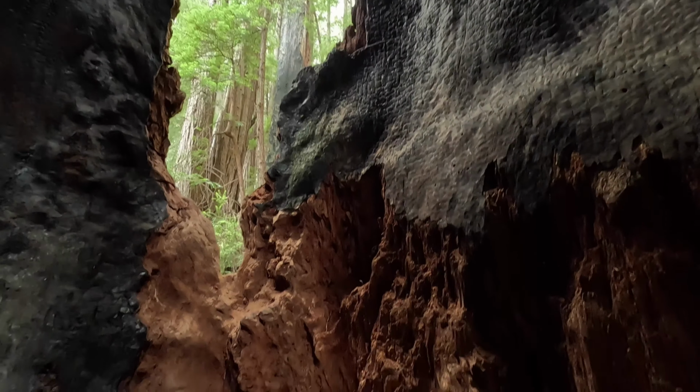Another amazing thing is, redwood is pretty impervious to rot. So when one of these trees falls, it can lay here for hundreds of years because it's just not going to rot. Look at this stump, for instance. See this tree that fell? Well, they obviously cut it out of the way of the path.